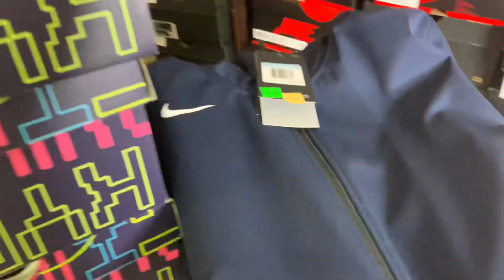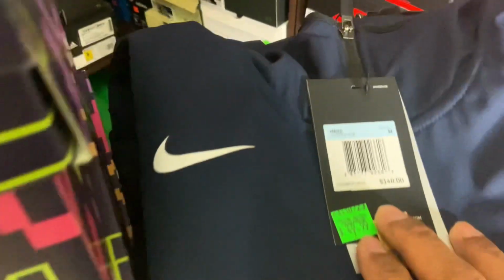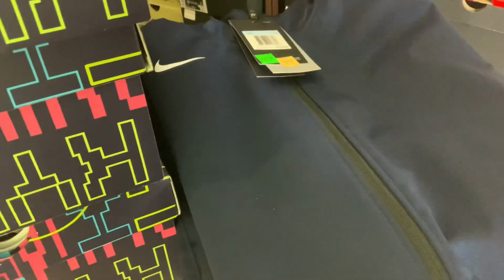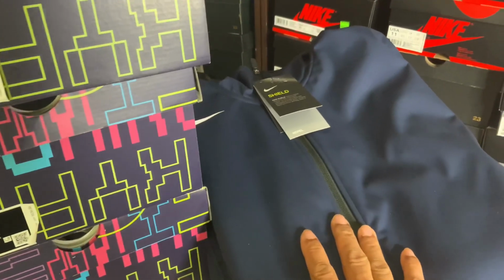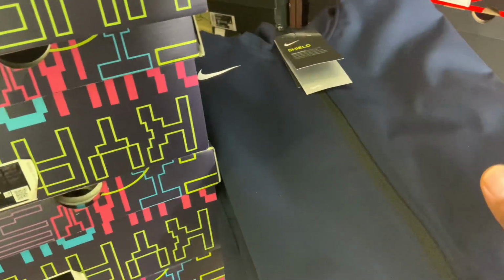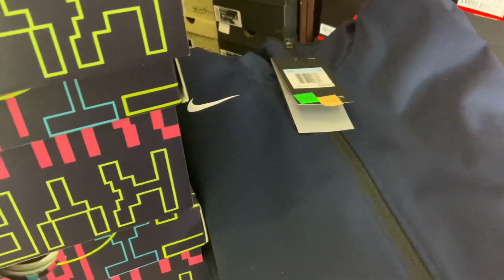All right, the next one that I decided to get is this Shield jacket. It is a long sleeve jacket, and the retail is 140, and I got it for $49.99 and then an additional 30%. What made me choose this one is the weather: it is raining, it is cold, and when I checked the comps, there is not much going on, there's not a listing out there. So I decided to pick it up because people need something to wear, especially when it's raining, especially when it's cold.